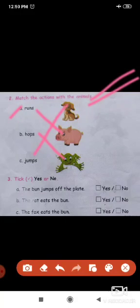Okay, see the third one, tick, yes or no. See the first question, the bun jumps off the plate. The bun jumps off the plate only. So, tick the yes box. Okay, see the second one, the rat eats the bun. No. Finally, the fox only eats the bun, so it's wrong. So you tick the no box. See the third one, the fox eats the bun. Yes, finally, the fox only eats the bun. So you tick the yes box.